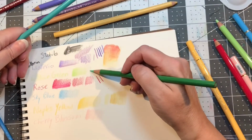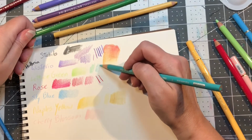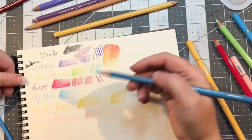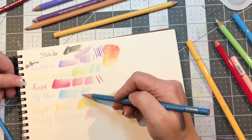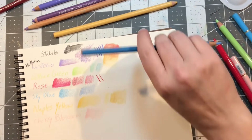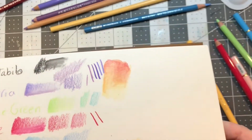I don't really have a similar color to this Lettuce Green in Prismacolor. I don't have the biggest set Prismacolor makes. I have one step down from that. But yeah, I don't have quite the same color there. This is light cerulean blue in Prismacolor, and it looks fairly similar, a little darker, a little more cool tone purple than the sky blue. So there we go. There are some swatches. And let's see what we can make.